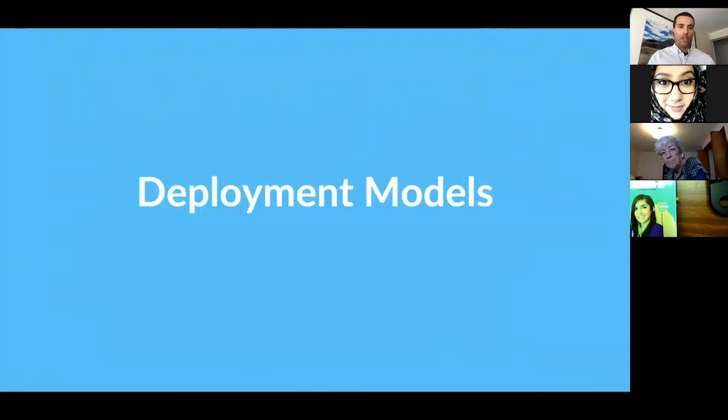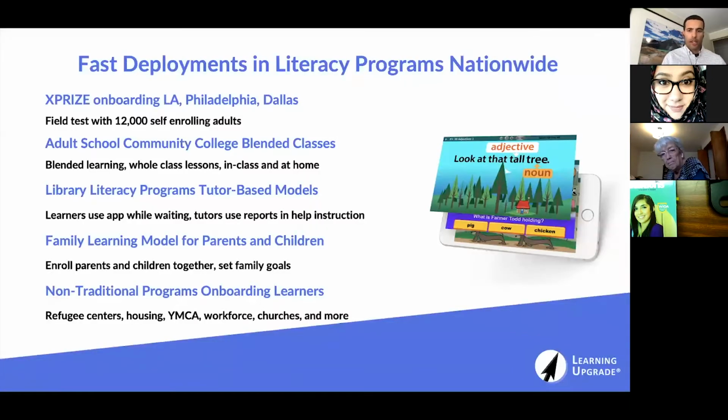So now that we've seen the Learning Upgrade app and the courses, I just want to briefly touch on some deployment models. Here we have quite a few that we've developed over the last year, starting with the XPRIZE and then expanding with a bunch of other groups that have helped us develop this. The first one is the Adult Literacy XPRIZE.